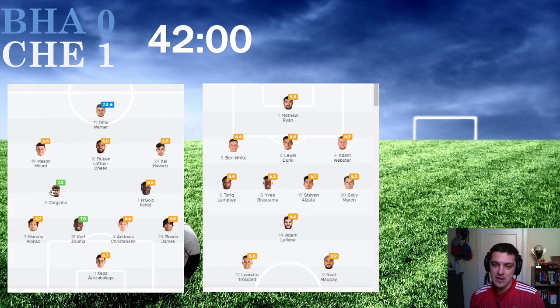Look at the replay here. Werner moves it forward to Loftus-Cheek nicely. It's just him and Ben White. Werner is ahead of all the other Brighton players on the left. But Loftus-Cheek makes a pretty obvious pass here and really doesn't get any purchase on it. White's able to see it the entire way, poke it away, and it ends up in Matt Ryan's hands. So a little indecisive and not enough purchase on that pass from Ruben Loftus-Cheek, but a decent opportunity there for Chelsea to run in behind Brighton.